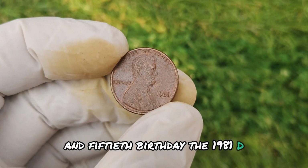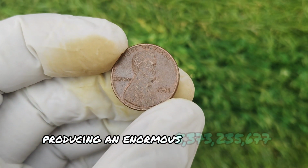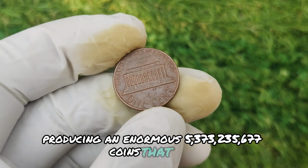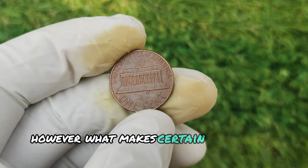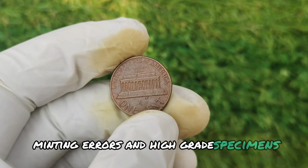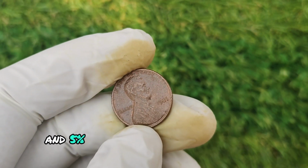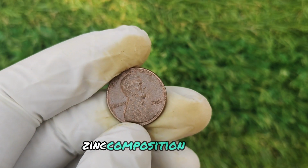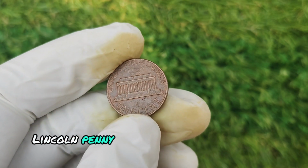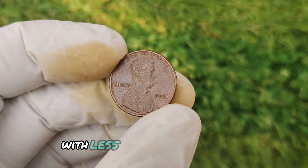The 1981 Lincoln penny was minted at the Denver Mint, producing an enormous 5,373,235,677 coins that year. However, what makes certain versions of this coin incredibly valuable are rarities, minting errors, and high-grade specimens. This was the last year that Lincoln pennies were made of 95% copper and 5% zinc before switching to the copper-plated zinc composition in 1982. This means that every 1981 Lincoln penny contains around 3.1 grams of copper, making them more desirable than the later pennies with less intrinsic metal value.